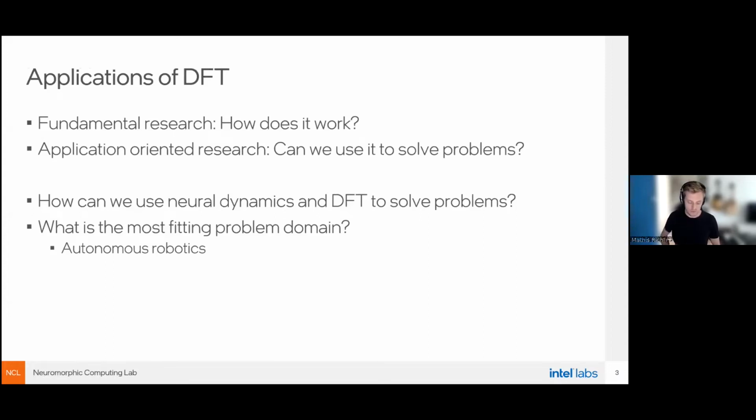So if you look at what you heard about in the last couple of days, the main goal of this research line is fundamental research, and it's asking at the core always the question, how does it work? So how does cognition emerge from neurons in the brain? And it's driving in that direction. Application-oriented research is also asking that question sometimes, but the primary goal is really to figure out, can we use it to solve any kind of problem? So in our particular case, we're trying to use neural dynamics and dynamic field theory somehow to solve problems.